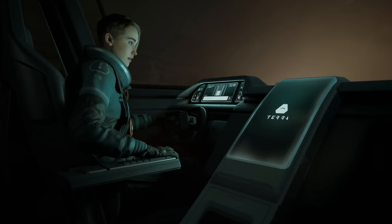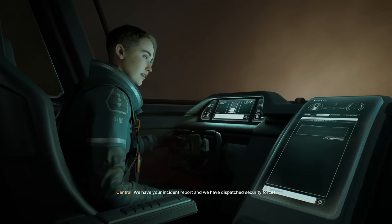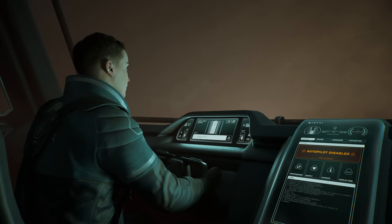Central, come in. Central. Roger, this is Central. This is Jessica Appleton, Fort Minor. We have your incident report and we have dispatched security forces to evaluate the situation. How long before they're there? Not until morning. They're dispatched from Meridiani Planum. Please remain calm whilst you wait. Hang in there, Jack. I'm on my way. Let's go get him, Jess.